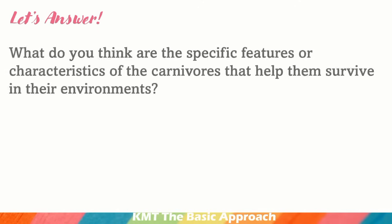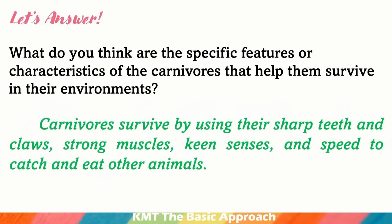Let's answer. What do you think are the specific features or characteristics of the carnivores that help them survive in their environments? Excellent! Carnivores survive by using their sharp teeth and claws, strong muscles, keen senses, and speed to catch and eat other animals.